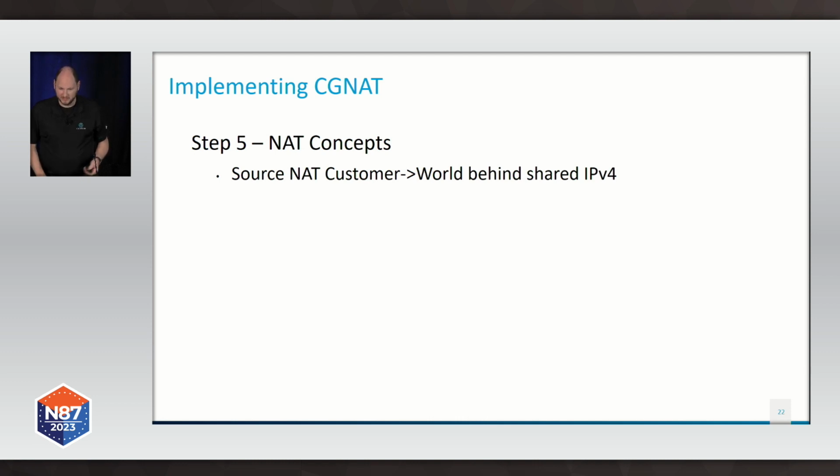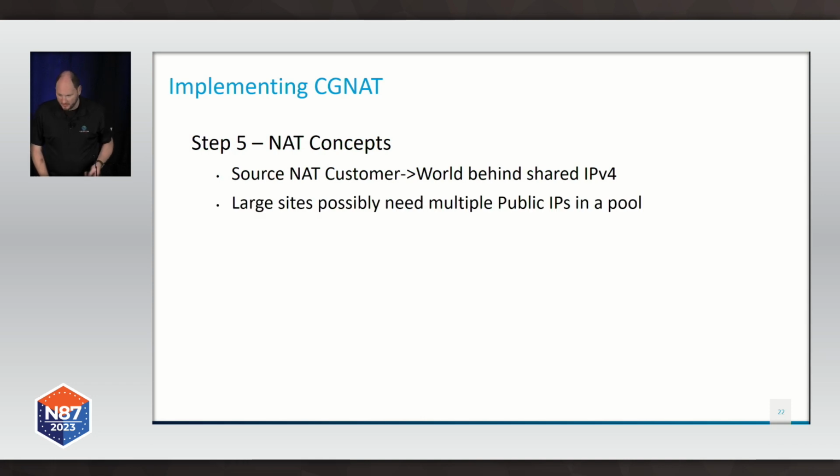But really what we're doing is just taking multiple inside customers and sending them out to the world behind a shared v4 address. As you get into larger sites, you might run out of source ports on a single IP address. There might be a platform limit on the amount of v4 customers you can put behind a shared IP. So you might need to put multiple IPs.